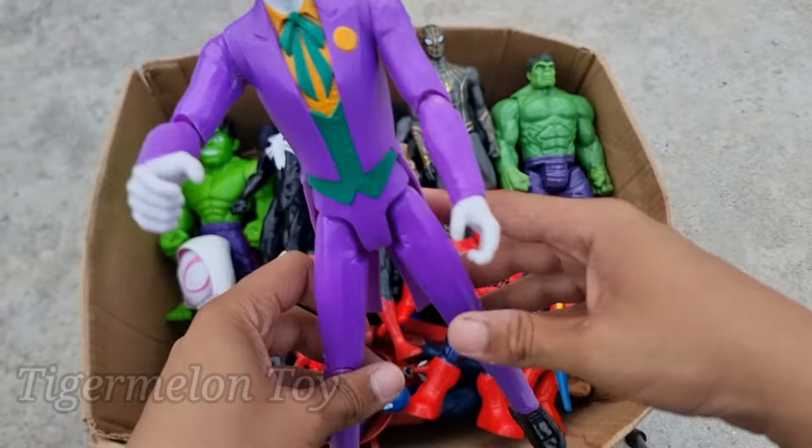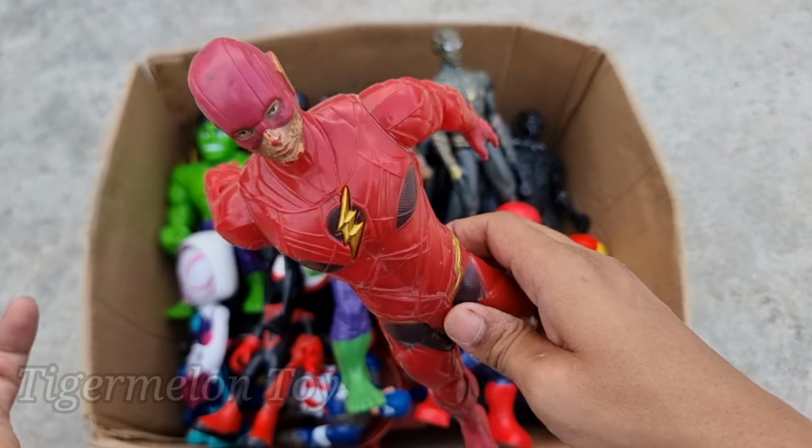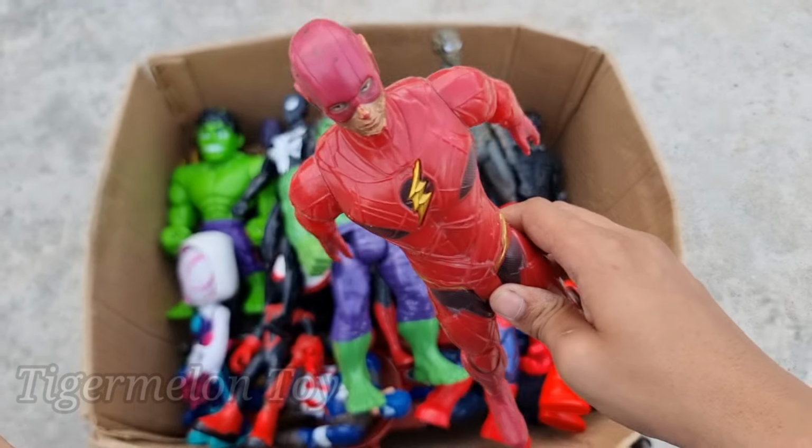Wow, guys, look at his very cool thunder on his chest, guys, full of red suit, guys. He's very fast superhero, guys. Guys, he's even faster than Cheetah. This is Flash.